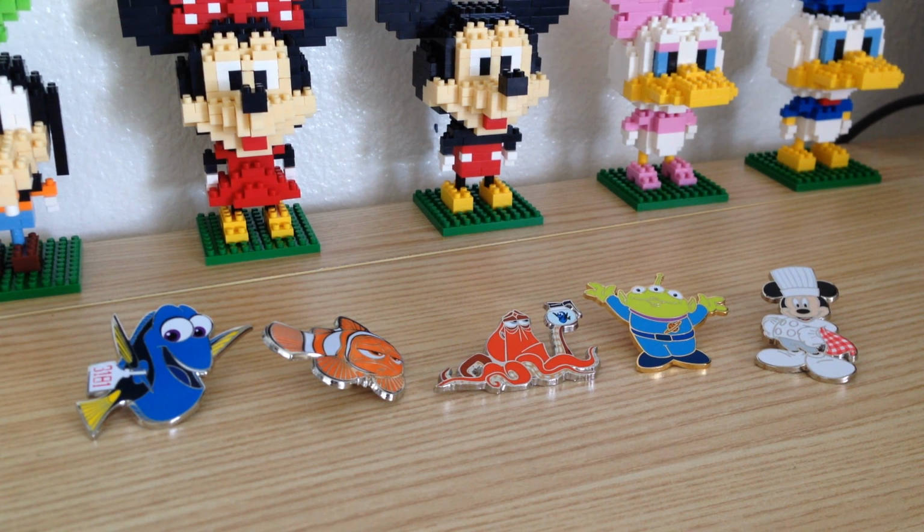I just recently completed my very first international pin trade. I traded with a person from Paris, France, and so I thought it'd be fun to share some of the Disneyland Paris pins that I got in the trade. And then I also wanted to talk a little bit about what my international pin trading experience was like.